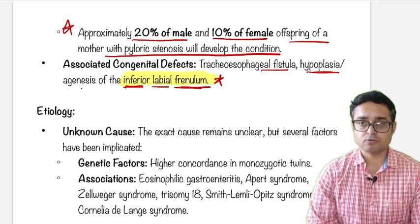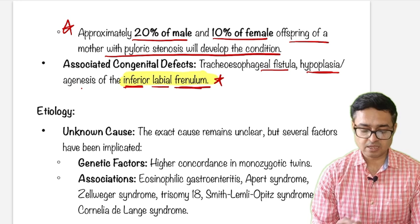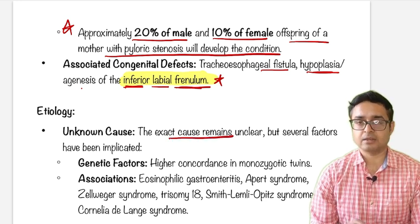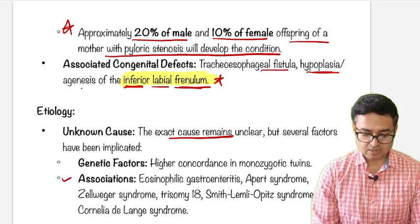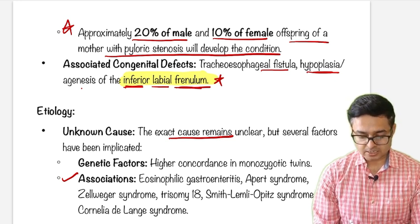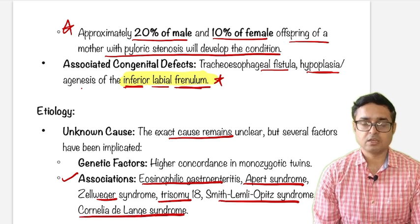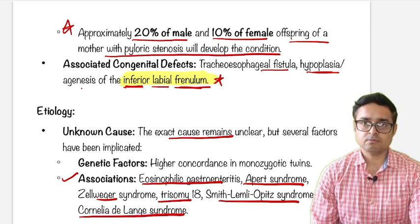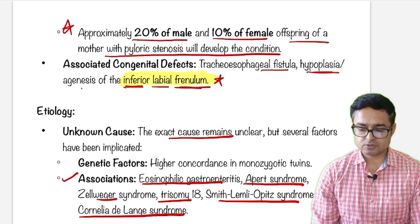Once we try to find out the causes of congenital hypertrophic pyloric stenosis, the exact cause remains unclear. There is no single cause, but some genetic factors are still under investigation. Some syndromes are associated, like esophageal gastroenteritis, Apert syndrome, trisomy 18, Zellweger syndrome, Smith-Lemli-Opitz syndrome, and Cornelia de Lange syndrome. You don't have to remember all these syndromes, but just remember that some syndromic association is also there.